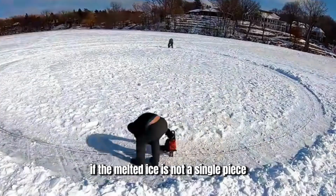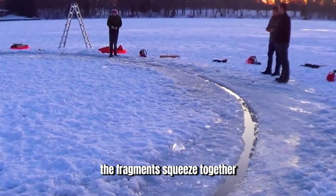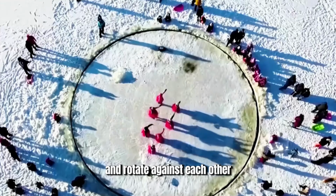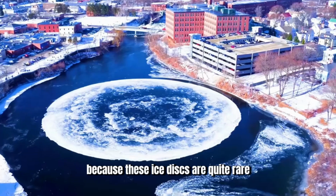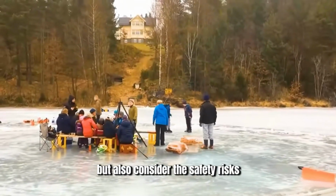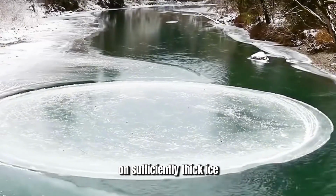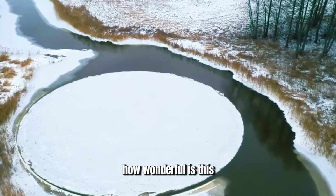If the melted ice is not a single piece but a bunch of ice fragments, then this situation will occur. The fragments squeeze together and rotate against each other due to friction. Because these ice disks are quite rare, and people can't resist standing on them to feel the experience, but also consider the safety risks, some will cut out these circular ice disks on sufficiently thick ice for people to enjoy and play on. How wonderful is this?